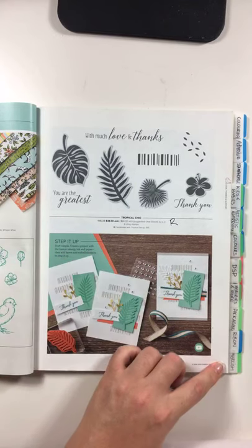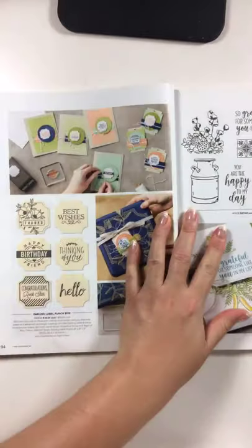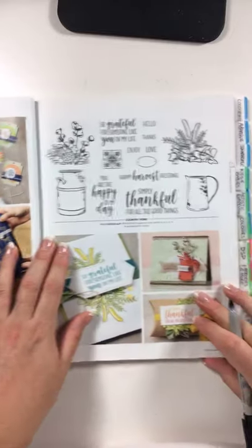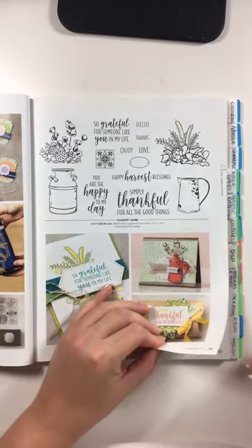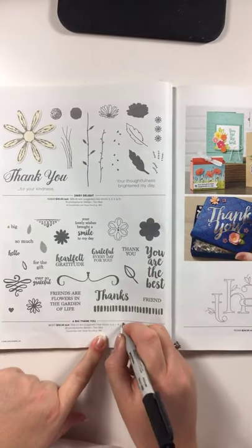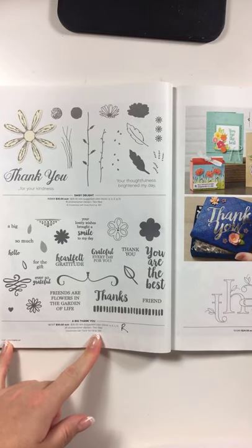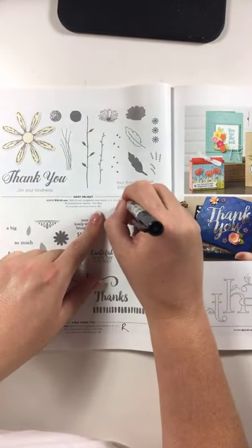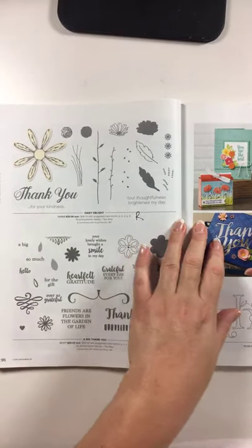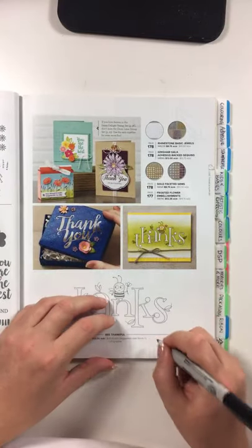What page are we up to? 93. 94, Darling Label Punch Box is retiring. The country home is staying. A big thank you is retiring. I'm upset. I haven't used it yet. And the Daisy Delight is retiring, but this Daisy Punch is staying. That's 96. 97. Be Thankful is retiring.